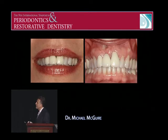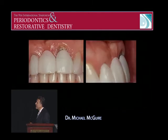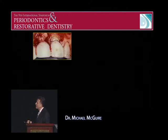Another patient, chief complaint, open interproximal space, but again you can see we have all different tooth lengths. If you look laterally, you see we have a large ridge defect here. We're going to do a tooth length analysis. We remove the bridge, create a provisional at appropriate tooth lengths and contours, and I'll graft down to that.